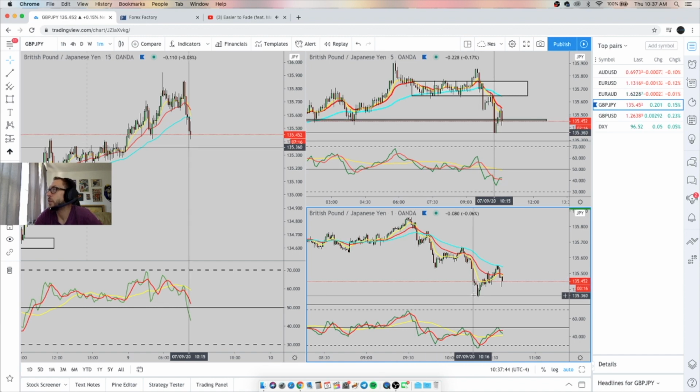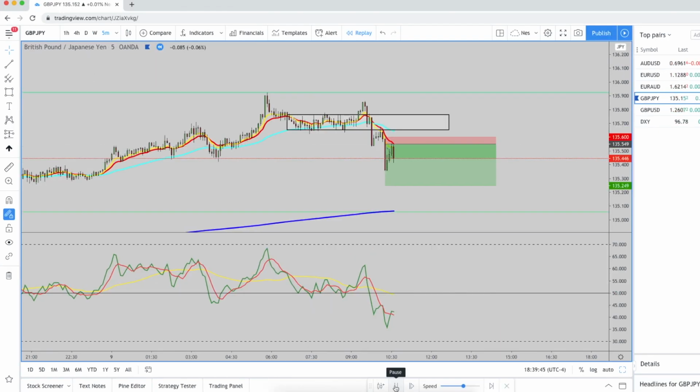So again, it should at least come and check this low. And if it's going to move lower, it has to come at least test this low. Doesn't have to, but like we said yesterday, I play consistent ideas. And consistently, this is what the market does. And then what happened was it did exactly that.